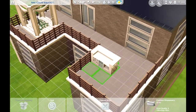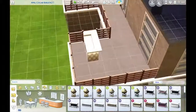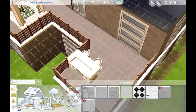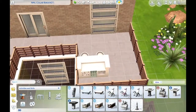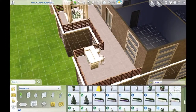I did play test this with a sim, and on several of the benches, your Sims can sit on it, but there were some that were closer. Let's see, what side would that be? If your Sim was facing the windows, they could sit on that back bench. They could sit on the bench facing the left side of the house.